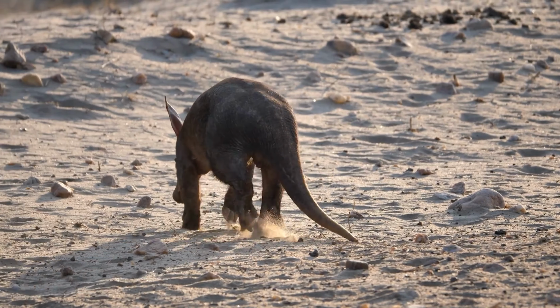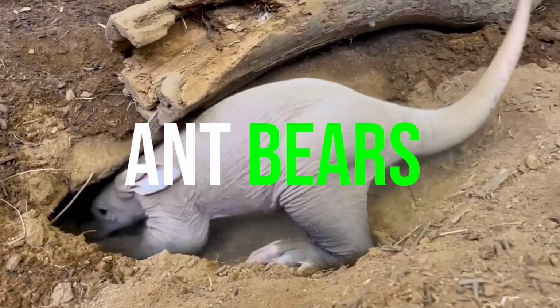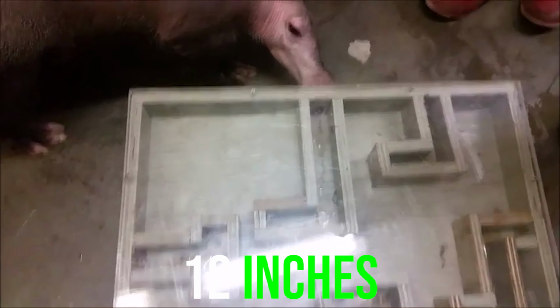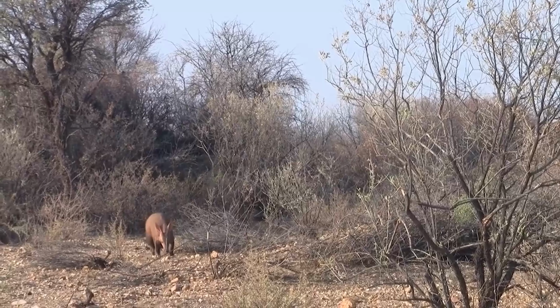Aardvarks are mammals that are found largely in deserts. Aardvarks are also referred to as ant bears, as they attack ants using their unique feature, their long tongue. They have a long, slimy tongue that is as long as 12 inches. These animals use their tongues to catch termites and ants for their source of food.